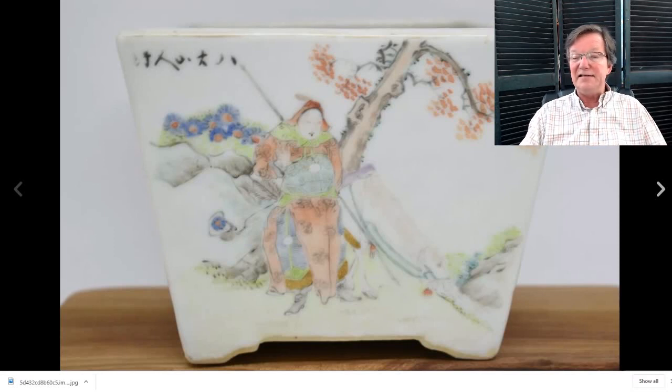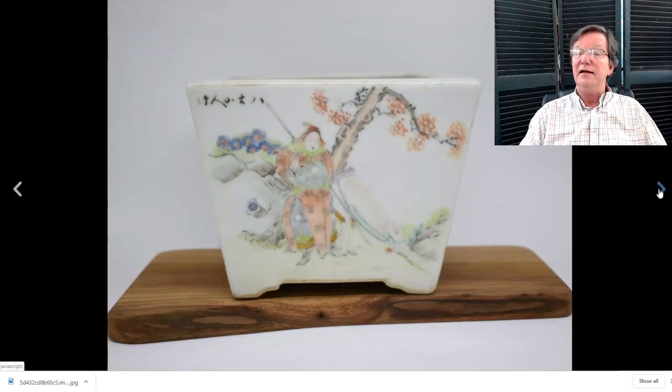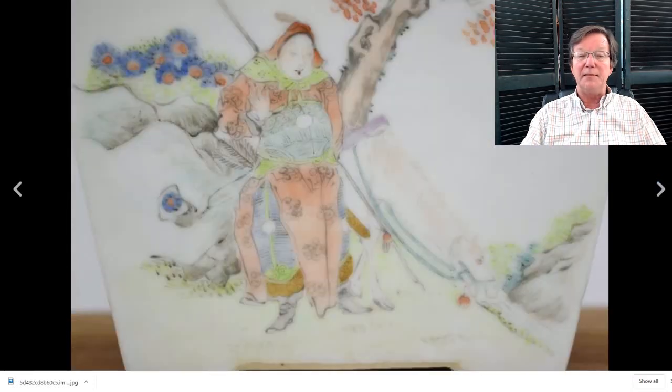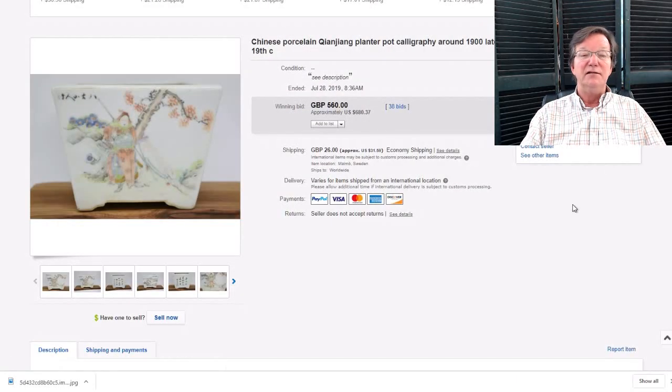And then on to this, the Quanjian ware planter. This was nicely decorated all the way around. The guy did a good job photographing it, good calligraphy and all that. And nice looking figure. I like the way the figure is sort of posed there with his hand up waving. And it went for $680, which is right where it should have been. This was done around 1900, maybe 1890, a little before, but nice looking piece.